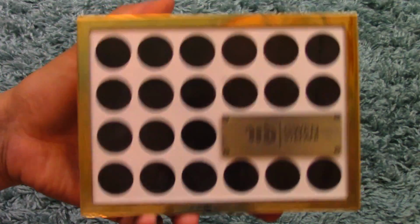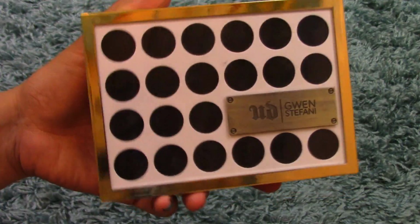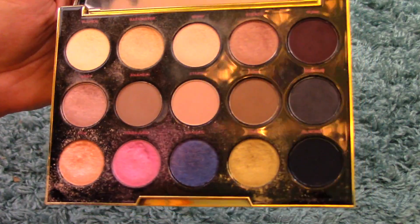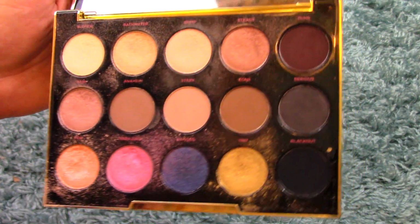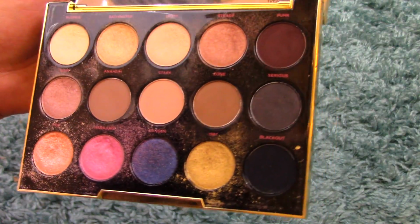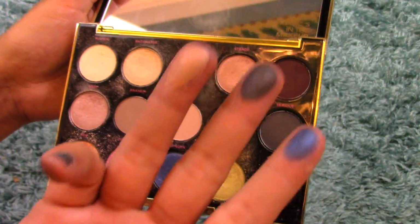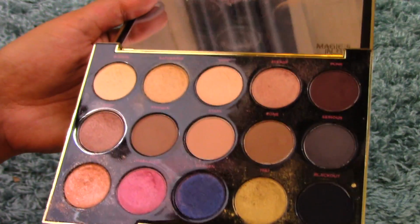Next up, another Urban Decay eyeshadow palette. This one's from the Gwen Stefani collection. As you can see, again, this one is also really well loved. It's very dirty. I don't really care about cleaning my palettes because they're going to get dirty the next time you use them anyways. This palette is beautiful. It's limited edition. You can't buy it anymore, but I got it on sale.